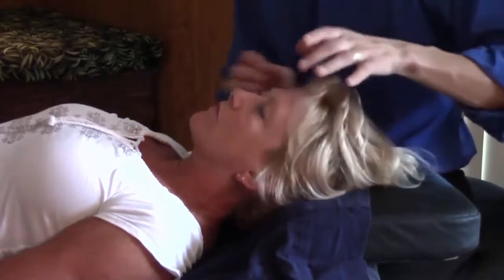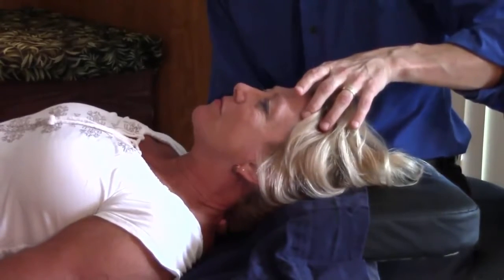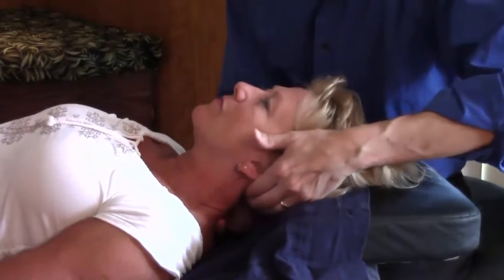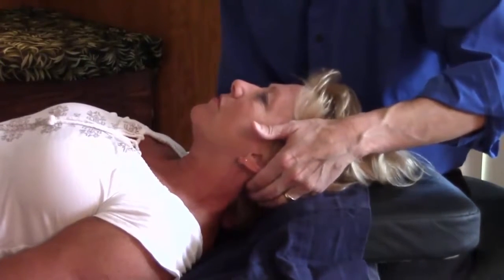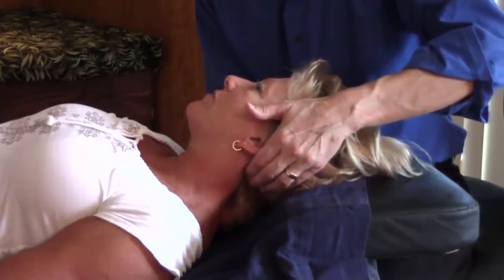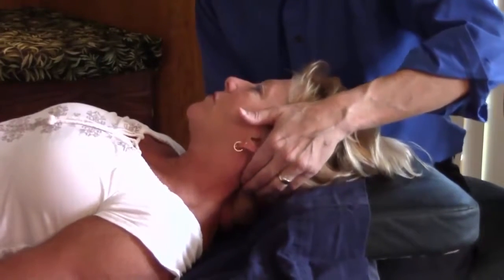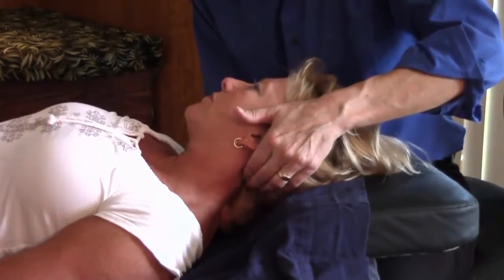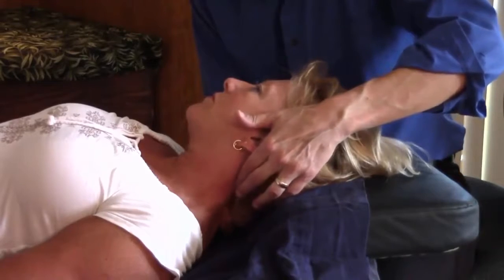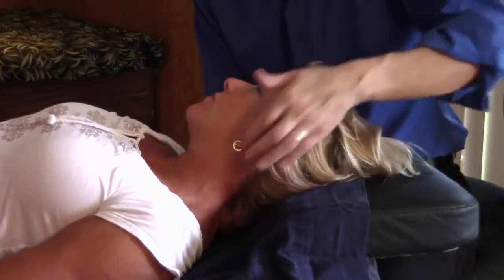But we say, au contraire, right? We're not going to let you do that. So I'm going to block C2 from moving while I take C1 towards me. My finger on her C2 spinous is holding the vertebra from moving, and now I'm very specifically stretching only that muscle, really to the exclusion of other muscles. Hyper precise. And that's what it should feel like to the client.